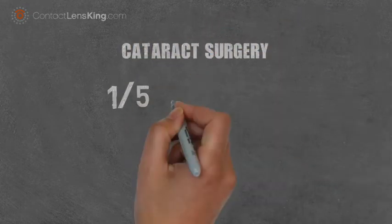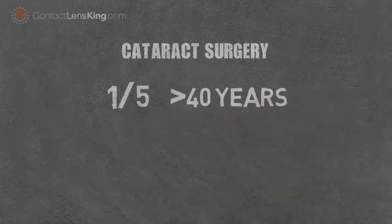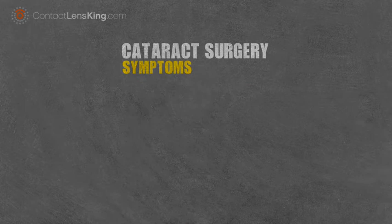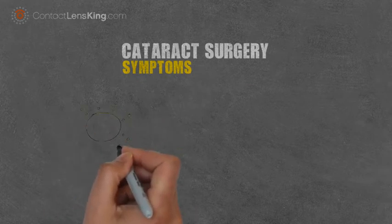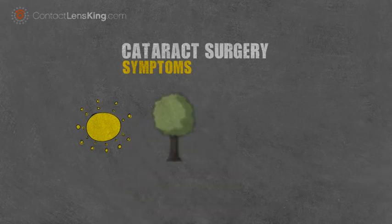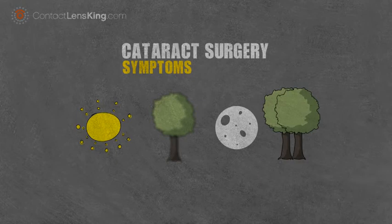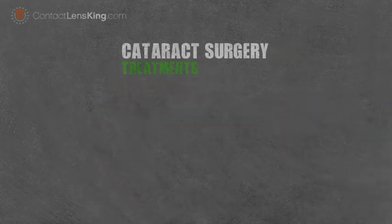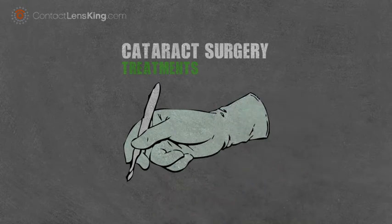Cataract surgery. Cataracts impact approximately 1 in 5 people above 40, and it will continue to increase as the population expands and ages. This disorder is known for causing the following symptoms: sensitivity to light, blurry vision, difficulty to see at night, double vision. Currently, there are a variety of treatments available, however the most common, safest and effective method is through cataract surgery.